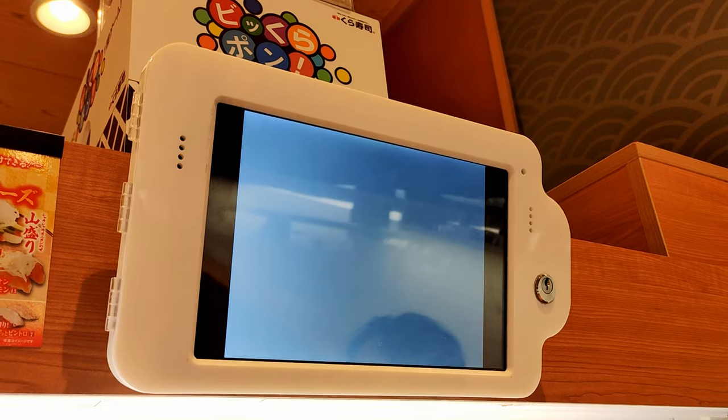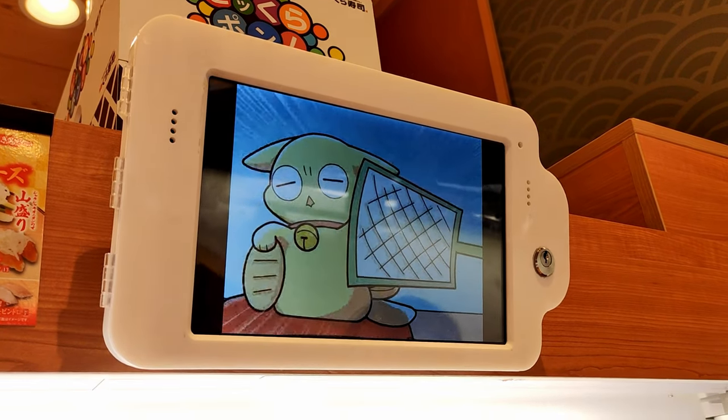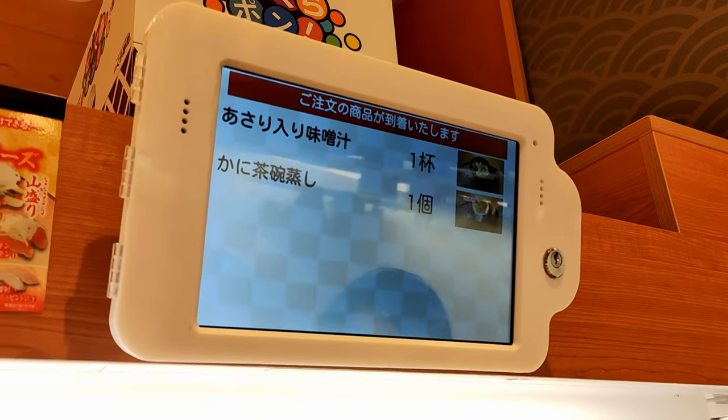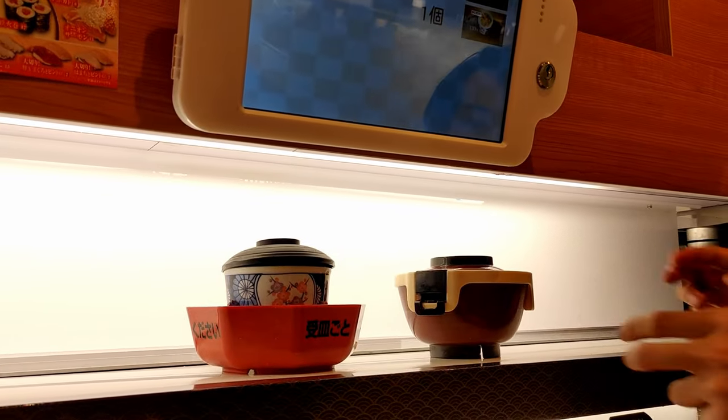You can also place your own sushi orders through a tablet. English language setting is also available. When the order arrives on the upper floor, you will hear a ding-dong sound and the name of the order is announced.